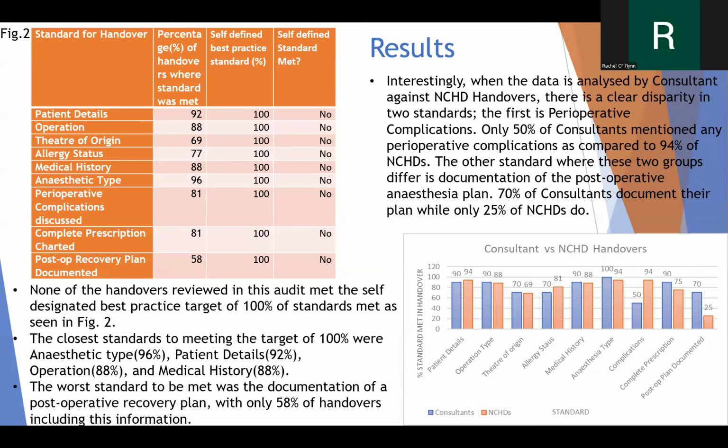None of the handovers reviewed in this audit met the self-designated best practice standard of 100% of standards met, as seen in Figure 2. The closest standards to meeting this target of 100% were anaesthetic type at 96%, patient details at 92%, operation at 88%, and medical history at 88% also. The worst standard to be met was the documentation of a post-operative recovery plan with only 58% of handovers including this information.